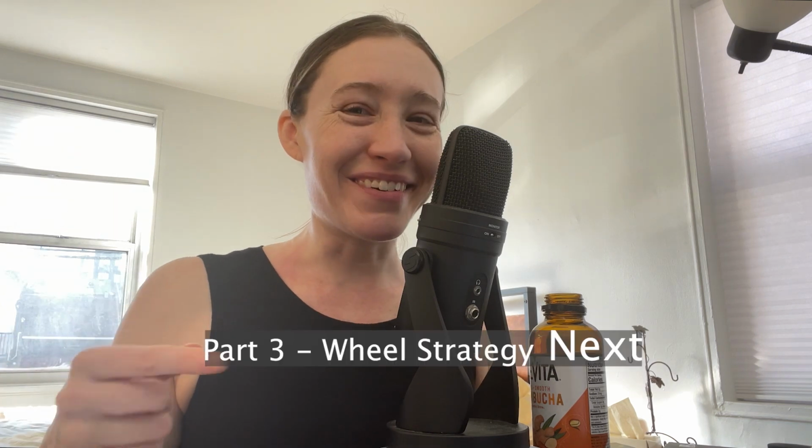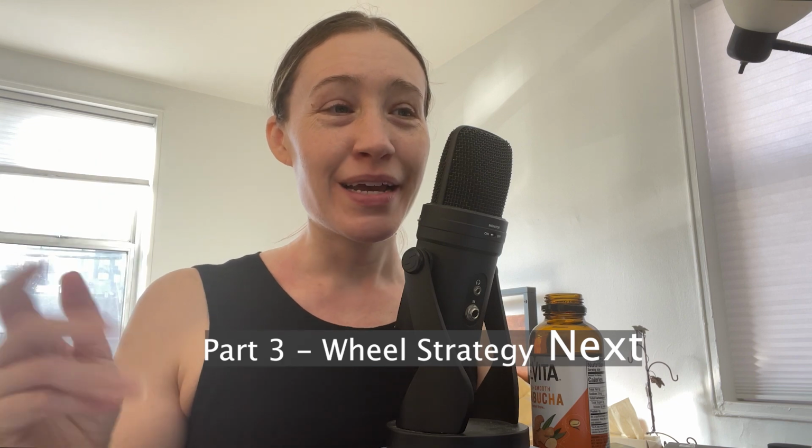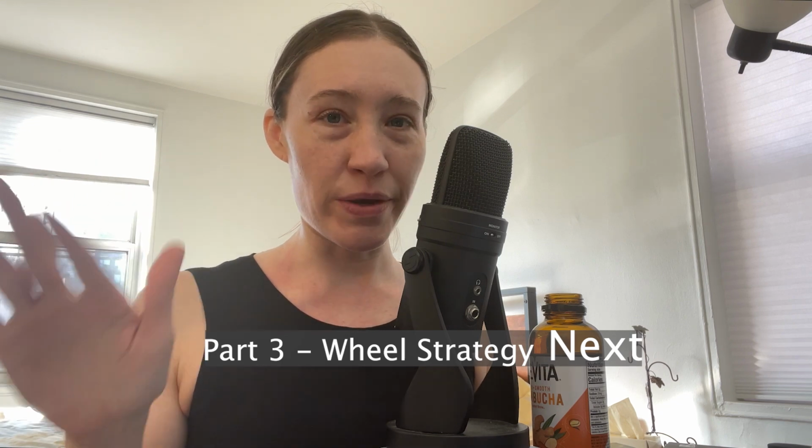Cash secured puts are a beautiful thing, and it actually helps you hedge your investing portfolio because you can get in at prices that are even lower while you're making money from it. And now let's go into my third favorite strategy, which combines the two together. And I use this all the time. It's called the wheel strategy.